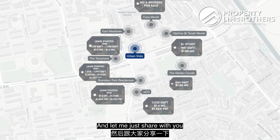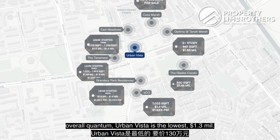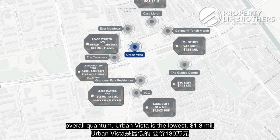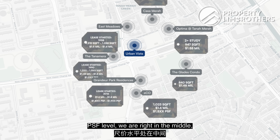And let me just share with you this overall comparison chart. Anything from 820 square feet to 1,002 square feet. Overall quantum, Urban Vista is the lowest, 1.3 million. PSF level, we're right in the middle, 1,005.